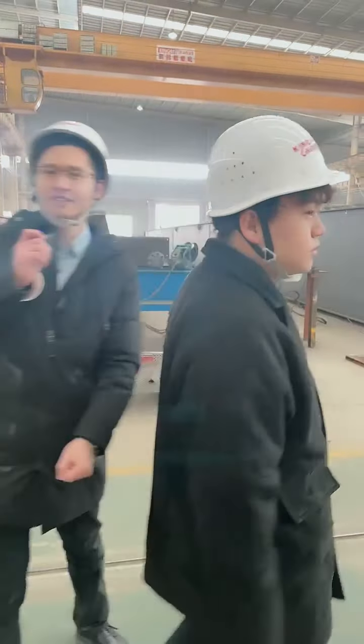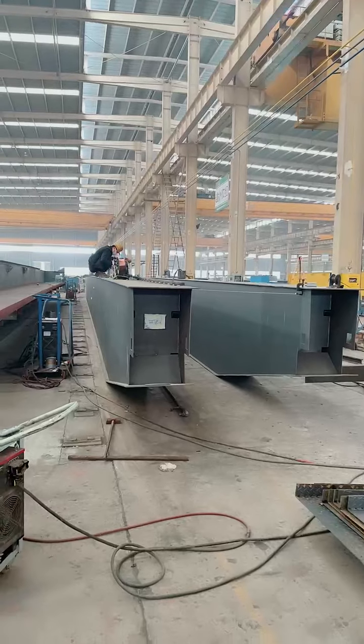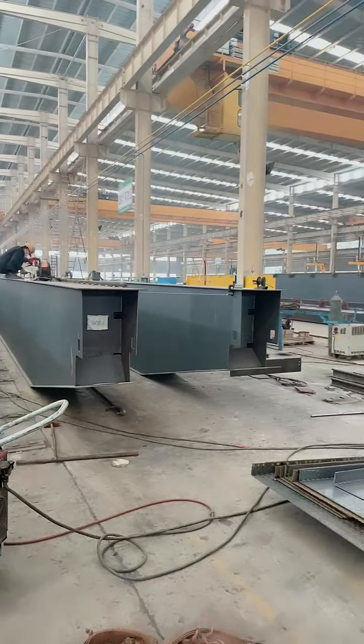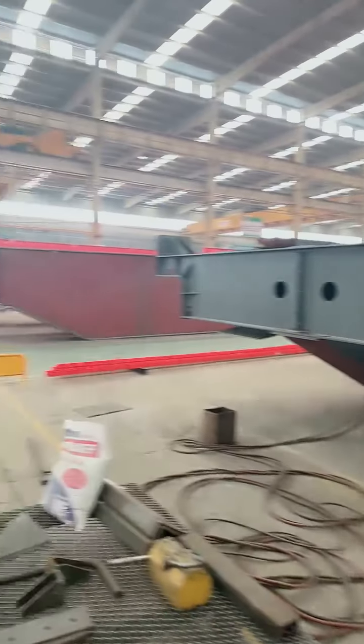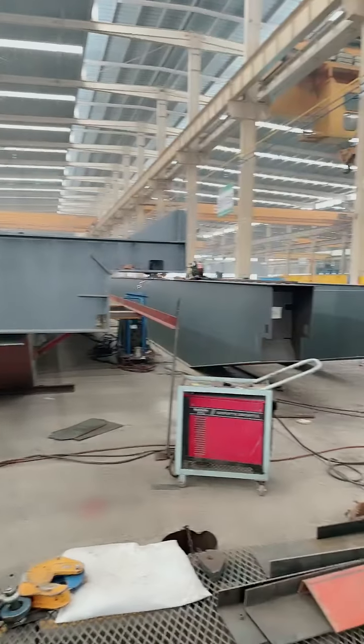Now this is our engineer writing the crane wheel, the trolley wheel. And this is one, two, three, four, five. Five bays are for the crane main girder.